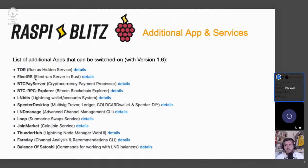Then we have RS, which is an Electrum server that you can run on your Raspiblitz. The Electrum wallet is a quite popular Bitcoin wallet. This normally picks a random server that's available on the internet, but now you can connect directly to your own Electrum server if you run a Raspiblitz.